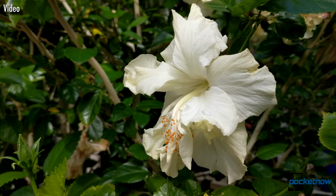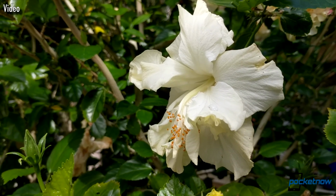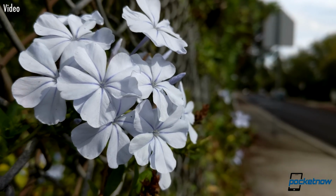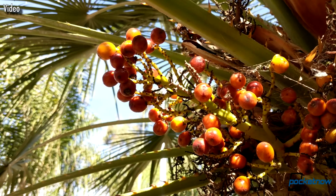And moving to video, the Pixel captures a respectable, though not class-leading, 40 megabit per second bitrate UHD file, which eats around 300 megabytes per minute of video. Likely a compromise on file sizes given the Pixel's lack of expandable storage options. Video for the most part follows the same aesthetic as stills, punchy, contrasty, and a touch on the bright side.